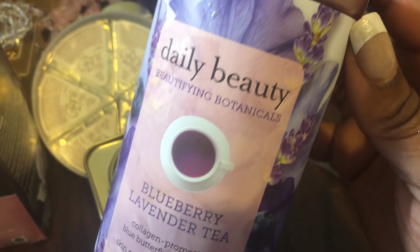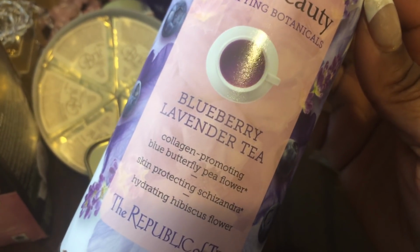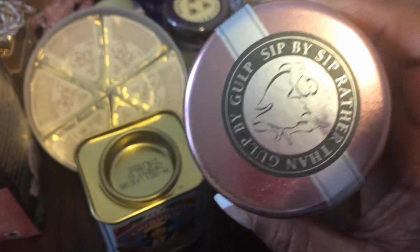This is Daily Beauty Tea, blueberry lavender. Apparently this makes you more beautiful. We shall see.